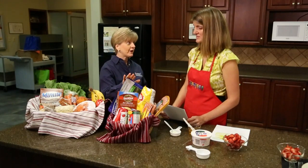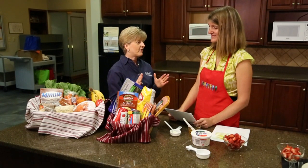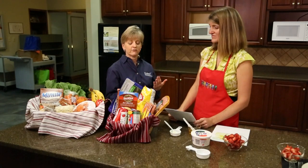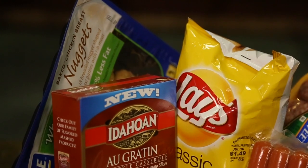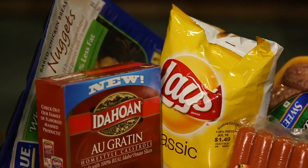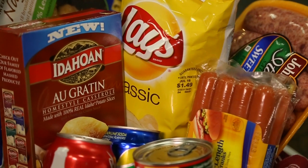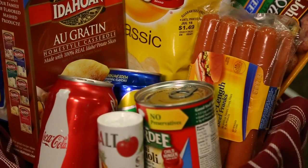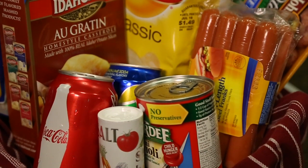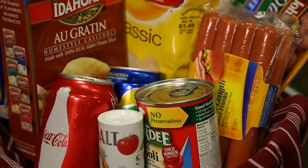Now this basket over here includes the foods you want to minimize. And the first thing you want to think about is in terms of sodium. And you want to have less than 1,500 milligrams of sodium per day. And we do have a salt shaker in there, but really in the American diet, most of your sodium doesn't come from table salt. Most of it comes from all these other processed foods. So you really want to try to minimize your intake of those processed foods and just make the food yourself from fresh or frozen real food instead.